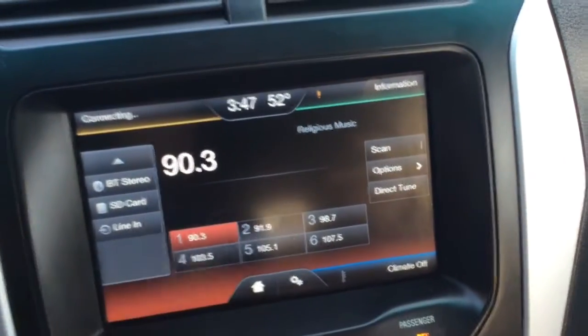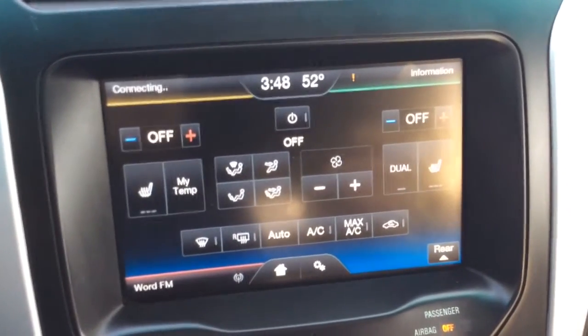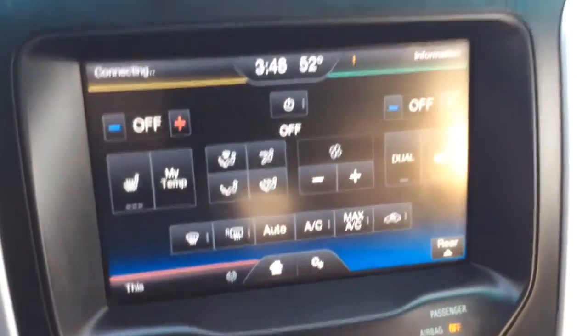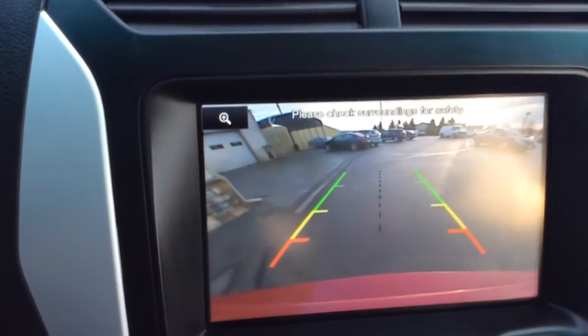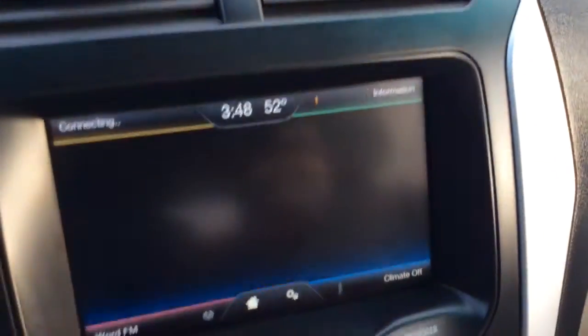And then the climate control settings, you have dual electronic climate control, so driver and passenger each have their own temperature settings, as well as your heated seats can be controlled there, so it's heated leather on both sides. When I pull the car in reverse, that's where your reverse camera shows up. You see there as I kind of back up going towards the building. See the guidelines there, seeing us as we get closer to the building.